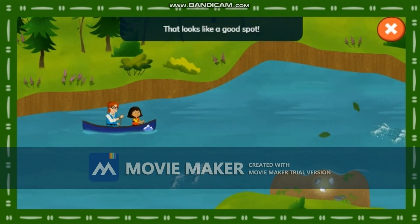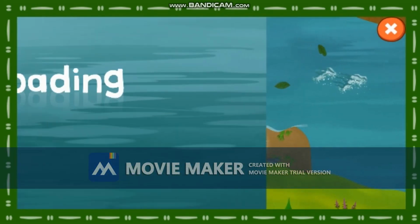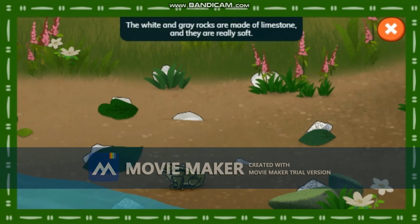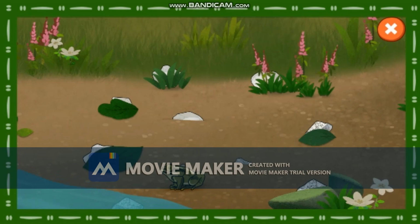That looks like a good spot. Collect all the rocks Nina needs. Tap the white rocks and the sparkly granite rocks. The white and gray rocks are made of limestone, and they are really soft. The rocks with sparkly crystals are granite, and they're very hard.